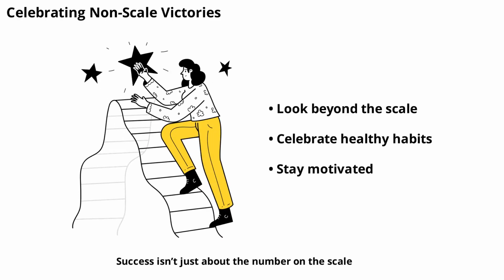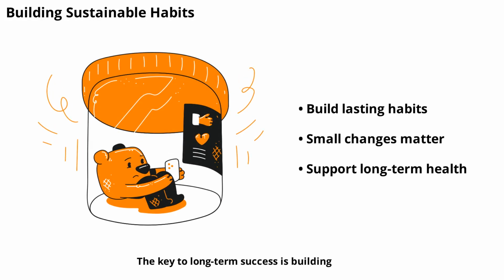Success isn't just about the number on the scale. Celebrate non-scale victories like increased energy, better sleep, improved mood, or healthier habits. These achievements are just as important as reaching a specific calorie or weight goal and can keep you motivated on your journey. The key to long-term success is building sustainable habits around food and calorie intake.